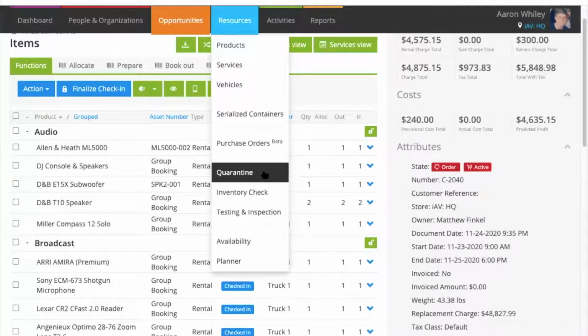section. So the quarantine section is where you will store anything that is damaged or lost within the system, and it will temporarily take it out of availability and put it to one side within the system for you, depending on what you want to do with it. So if it's damaged, you may want to put it in for repair. So you may want to leave it unavailable until it has been repaired, at which point you can then return it back to stock.